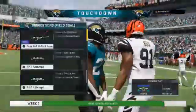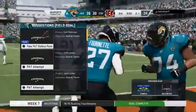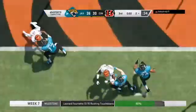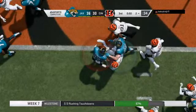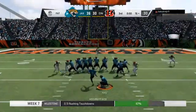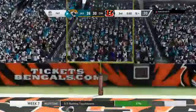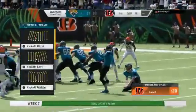This is Fournette, and he'll take this one in for a Jags touchdown. Leonard Fournette, his 2nd touchdown of the afternoon, as his guys are able to regain the lead. Lambeau on for the extra point. And they will take a 7-point lead now. Jaguars 37, Bengals 30.